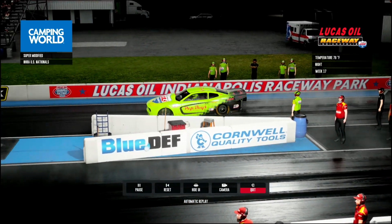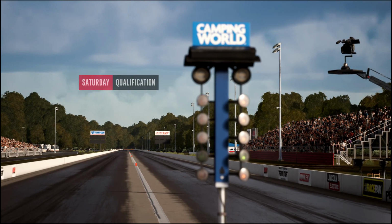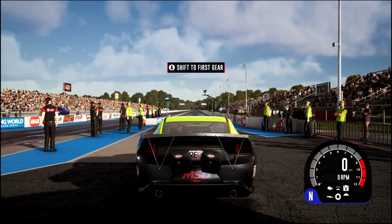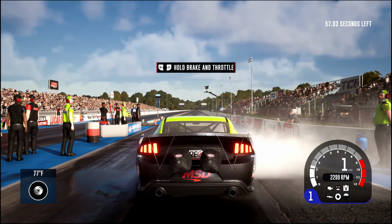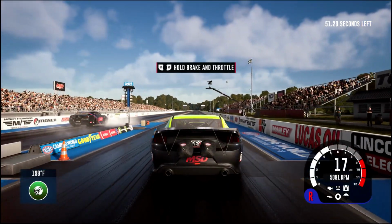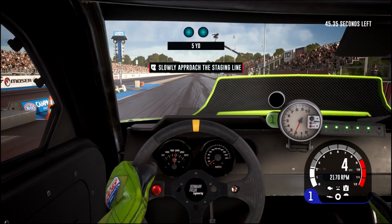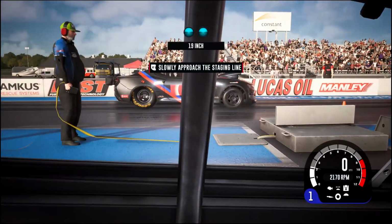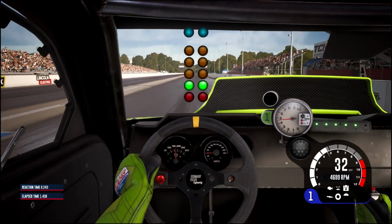Nicely done by our Florida racing team there. Alright, as I said, one of the cost-cutting measures we decided to do as a team was straight into qualifying here. That gave us very little to no... Into the water box, there we go. That helped us with absolutely no wear and tear on the earlier days, which is huge. Rolling back up to the line here. There we go. Got our first qualifying pass of the day. Let's make it our last if we can.